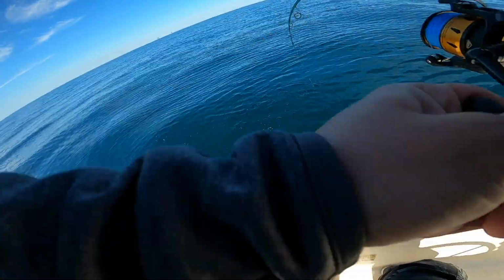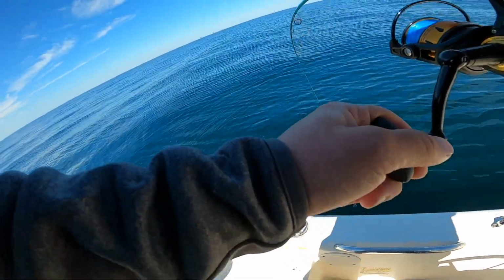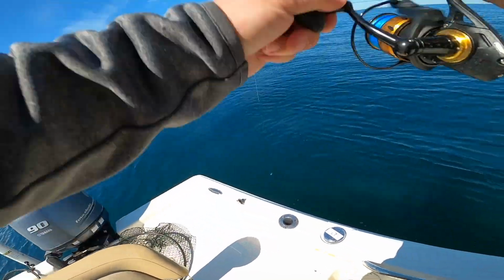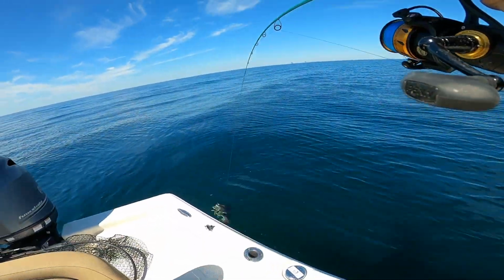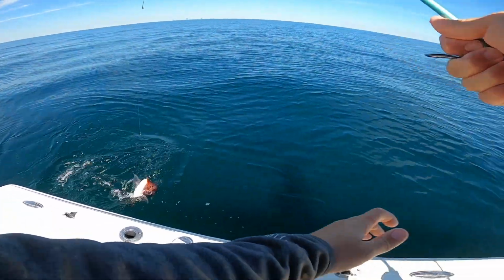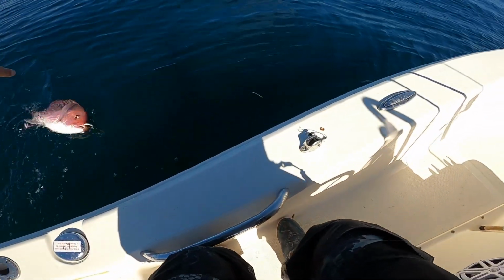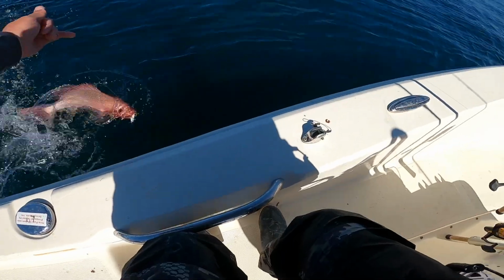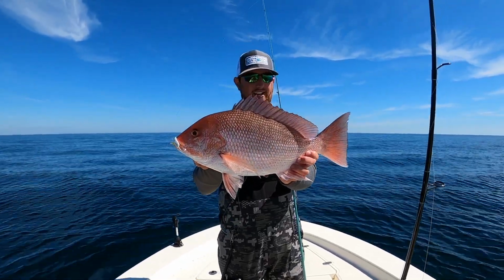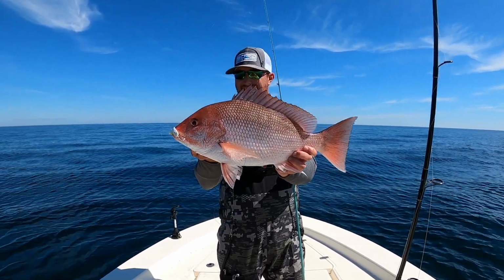Come on. Dang, this sucker is good. I think that's my target species. No, it's just a big red snapper. A good sized red snapper at that. Dadgum. So it was down there the whole time. Check out that red snapper. Too bad I can't keep it. It's got to go back, but what a good fish.